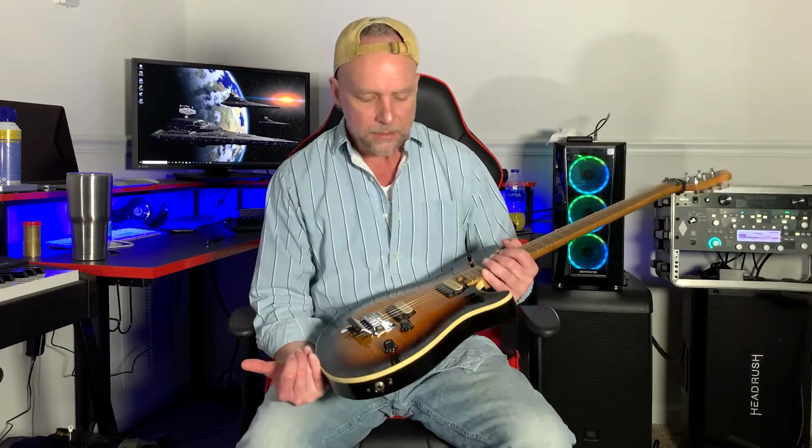When I first started playing the EVHs, it was kind of weird because at the time, Lord, I think I was playing a BC Rich ST3 in ice blue. I would love to have that guitar today because those were the American-made BC Riches. And it was cool. I had the pointed down headstock. I mean, it was just right on, full on 80s rock and roll.